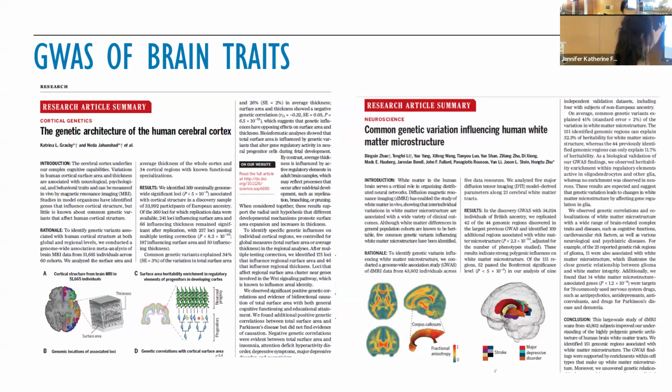On the left, this was a study that came out a few years ago where they did a GWAS of cortical structure in terms of surface area and thickness. And by doing this, they were able to identify not just the associations, but then they did those follow-up analyses to look for convergent signal onto different genes and then biological pathways, and identify, for example, that differences in the surface area in the brain seem to be influenced by cell cycle parameters during fetal brain development.